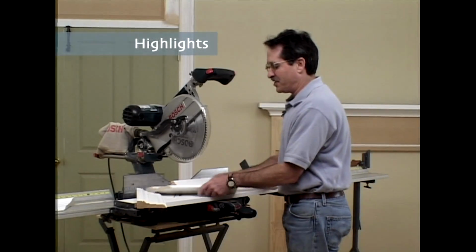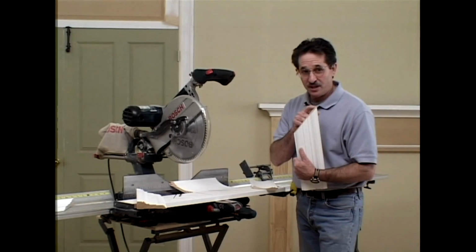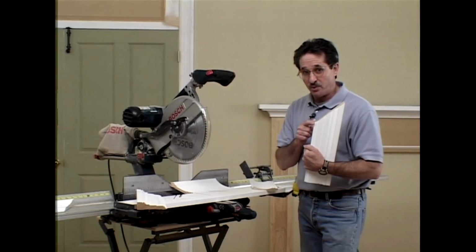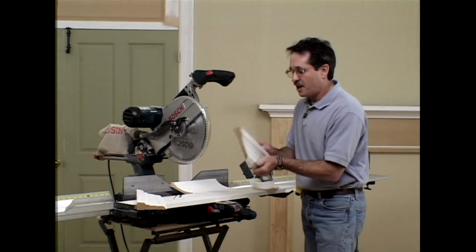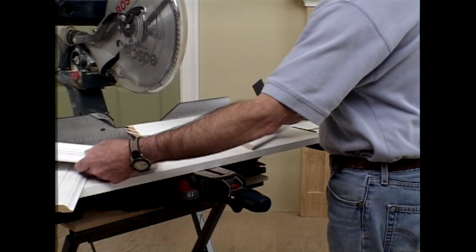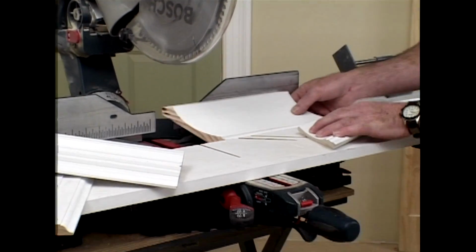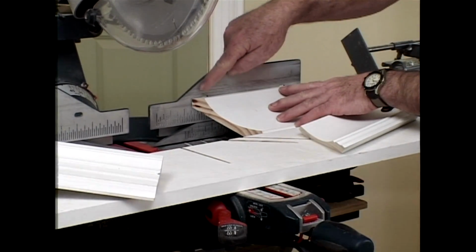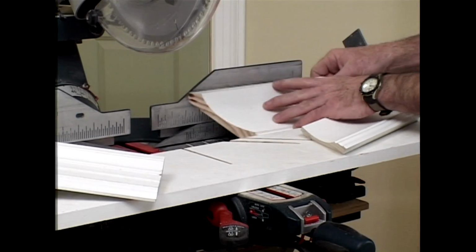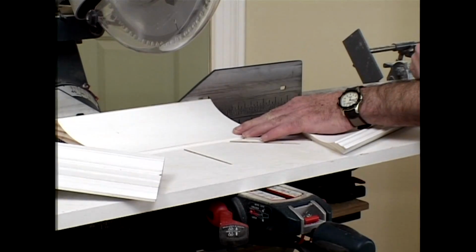Let's review some of the basics I've been talking about. Trim carpentry is all about long points and short points. Casing is only about short points, and when you cut casing, you cut it lying flat, just the way it sits on the wall. Crown molding and baseboard are different. You cut crown molding and base in position, and for an inside corner, the long point of the miter will always be against the fence. And for an outside corner, the short point of the miter will be against the fence. There are a few other things.